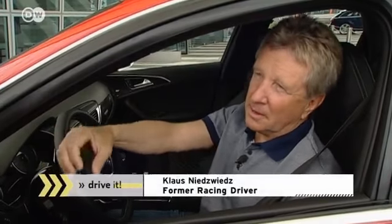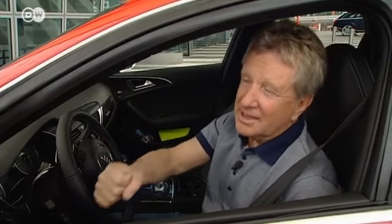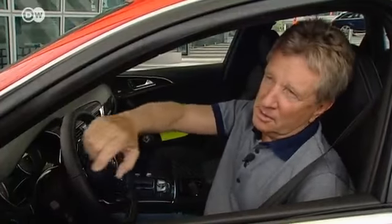He calls its performance unbelievable in terms of suspension, power, and braking. The air suspension as well as the four-wheel drive translate into very balanced handling. When taking fast bends, it pushes a little over the front axle. The power is amazing. It presses you back in your seat and reminds him of race cars he used to drive.